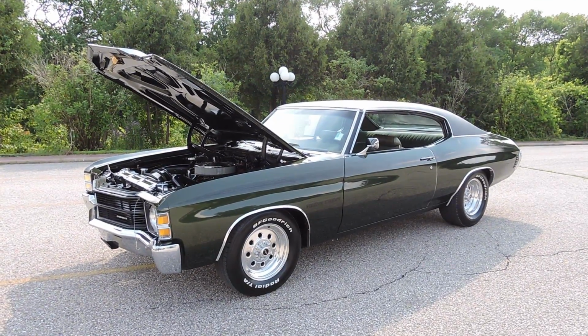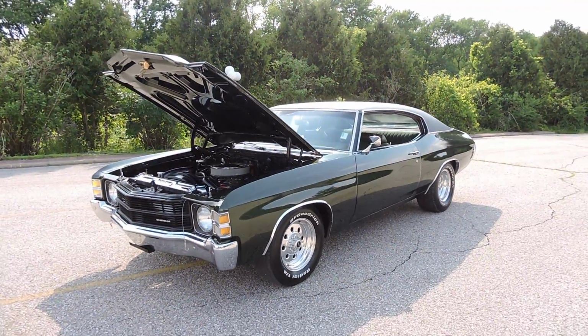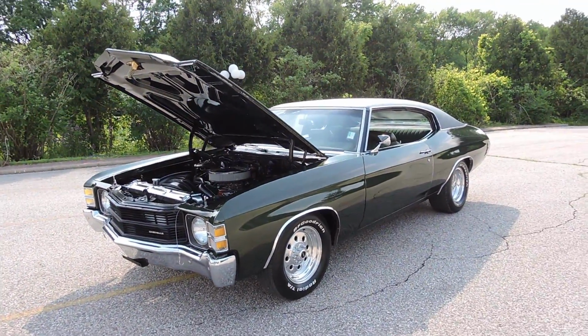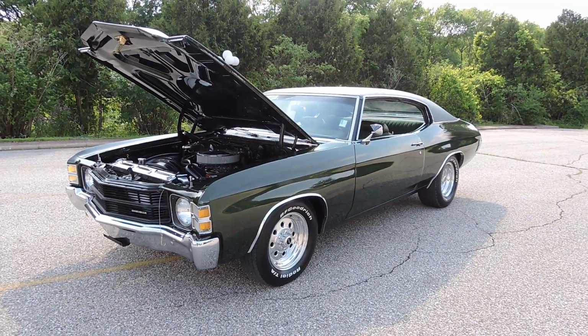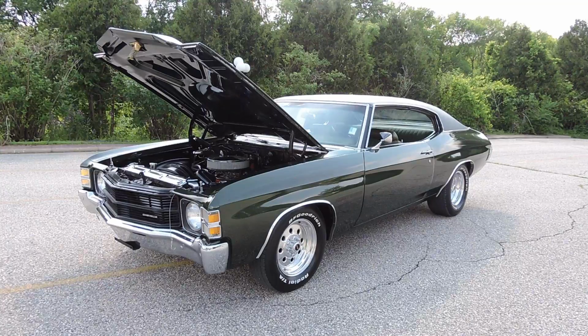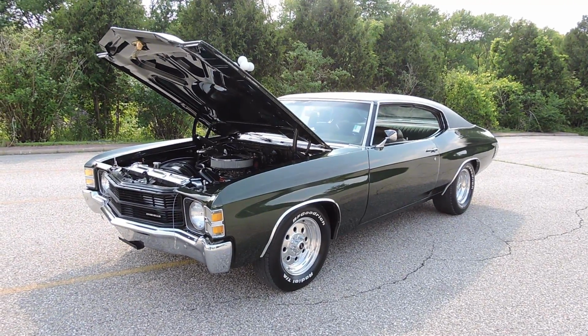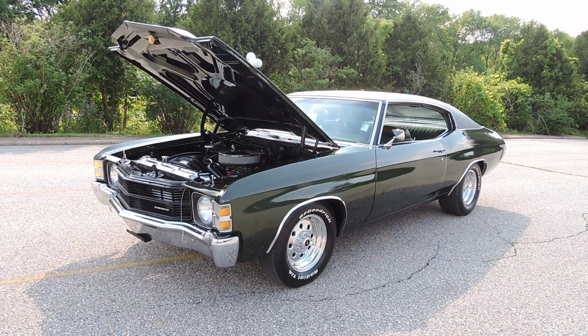This is a 1971 Chevy Chevelle, heavy Chevy. We purchased this car the first time, probably 3 or 4 years ago, from the individual that brought it from Texas. He swears up and down it was an original heavy Chevy car. He's known the car for a long, long time before he purchased it.